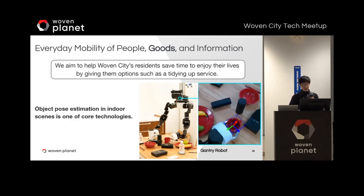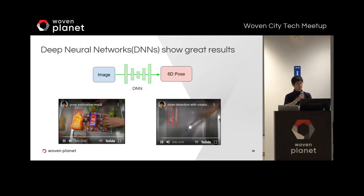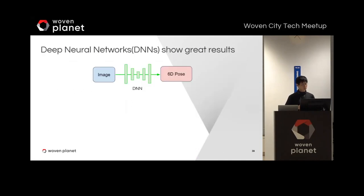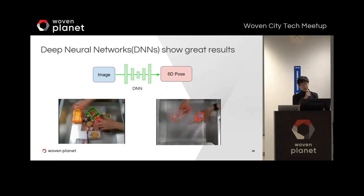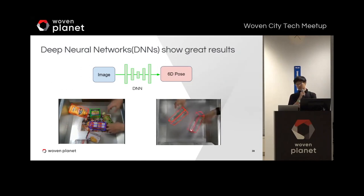And one of the core technologies is object pose estimation, because the starting point of every such behavior could be pose estimation. To achieve robust and precise 6D pose estimation, deep neural networks nowadays show tons of great results, as you may already know.